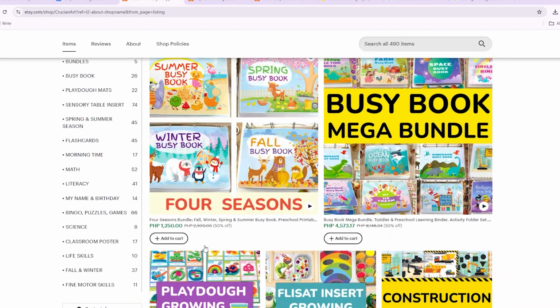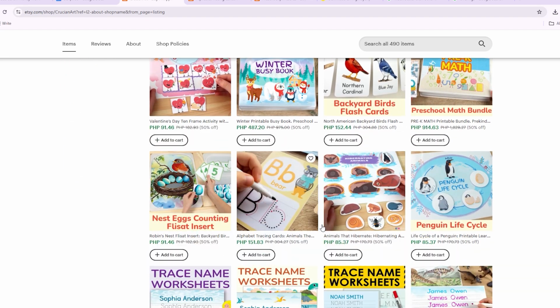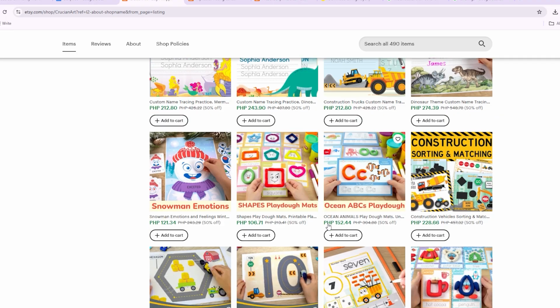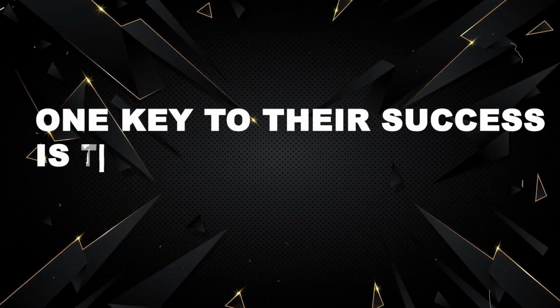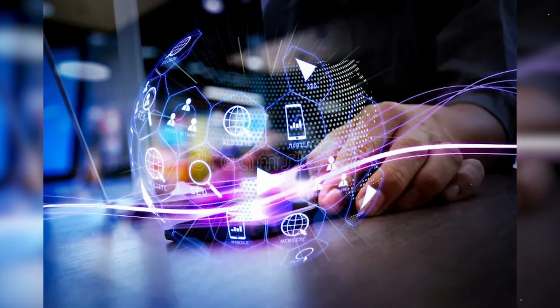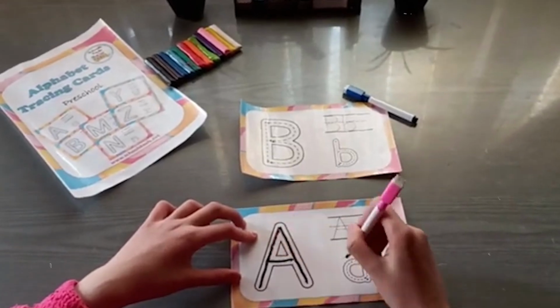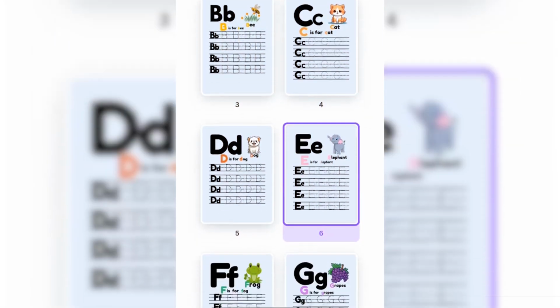They even have more expensive products, but let's say the average of their items is $6, and the earnings is around $250,000 just by selling kid stuff. One key to their success is the way they present their products. They use real-life photography instead of digital images, giving potential buyers a tangible feel of what they're purchasing. This approach can set you apart from competitors who stick to purely digital mock-ups.